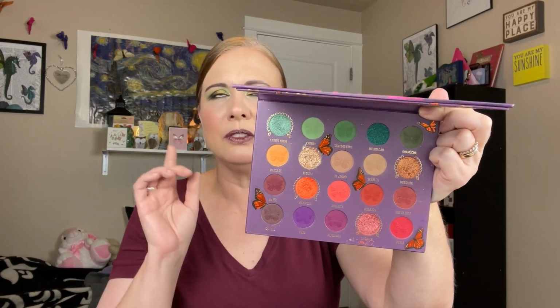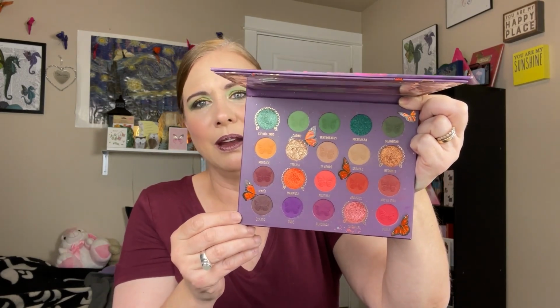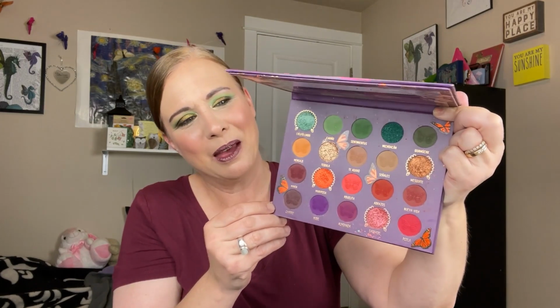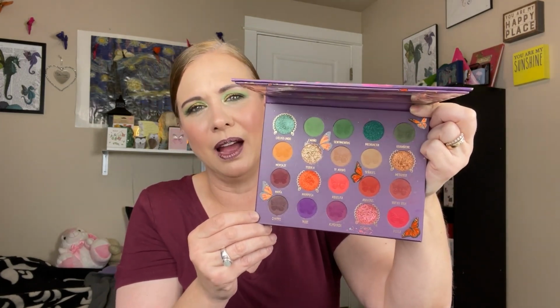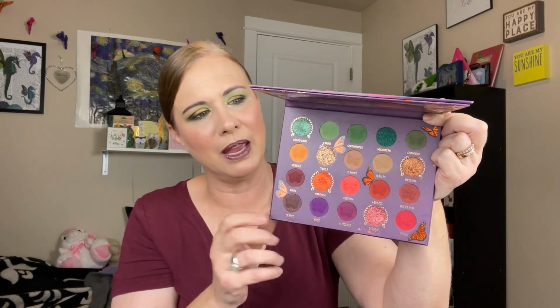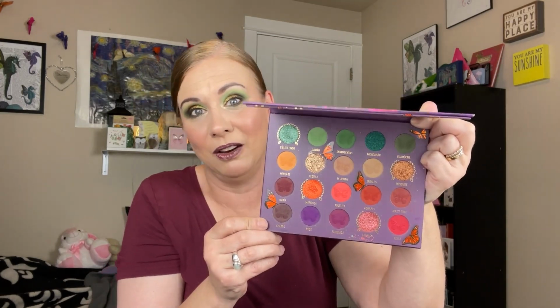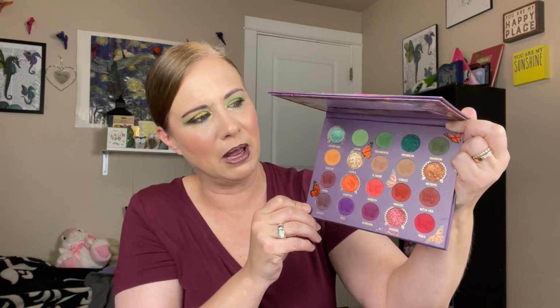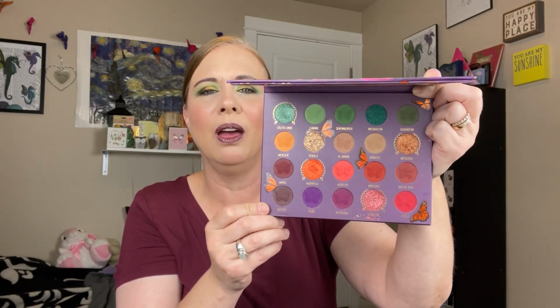It's a good thing that I don't own my own makeup brand. I could never do this, ever. No way. But I love this palette. I love the way it performs. I love the shades. I love the butterflies. Those are very special to me. And I'm just thrilled that Andy sent this to me. You know, this is a very treasured gift in my collection, in my life. I love it. It's so freaking beautiful.